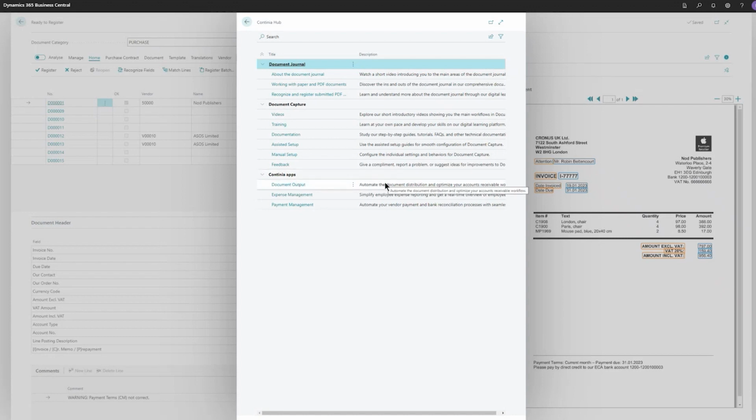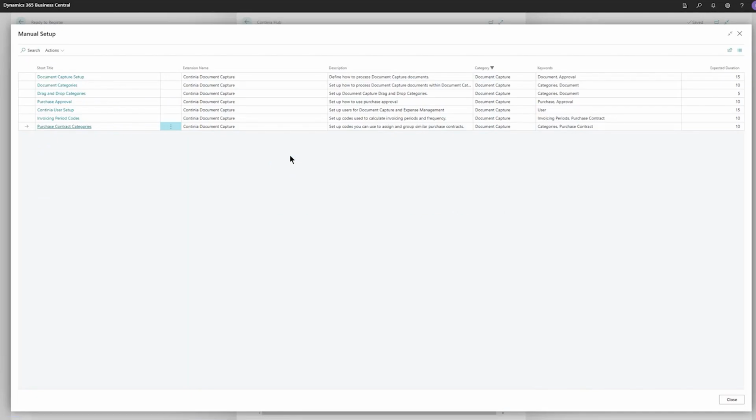The Continua apps are recommendations from our side for what could be useful in your situation, your country, with your data, and with your missing apps, we could say. So click on these links to go to the information page and read about the solutions. The middle part is a general information area where we have a link to a huge bunch of videos describing Document Capture, also the training place where we have our Continua Learn courses, the Continua Docs, and some pages that open up the manual oriented setup possibilities. If you click on this one, you get a nice list of possibilities where you could choose to go in and set up information in Document Capture.